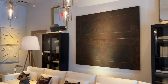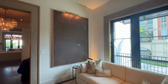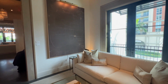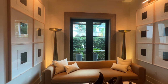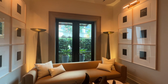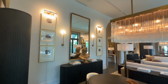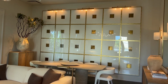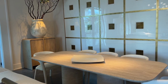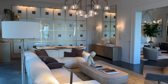You are not gonna find any small or medium-sized pieces here, except for their signature style where they hang a gallery wall of several square framed artworks. But even then, because they group them so close together, it still looks like one big oversized piece. Here they basically fill up the whole wall with those square pieces, so it ends up looking like one giant artwork instead of a bunch of smaller ones.